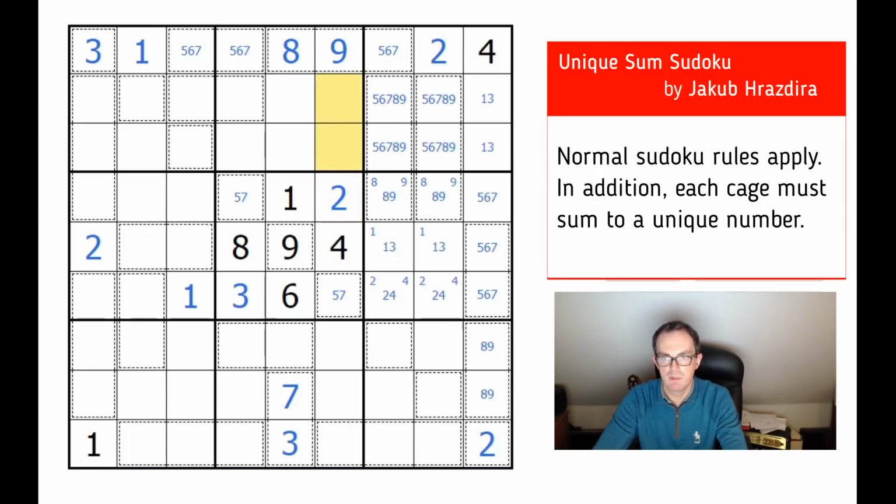Must be a 3 in one of those squares. Must be a 4 up here. Must be a 3 in one of those squares as well. This one can't be a 3 because of that 3. This must be 5, 6, 7.